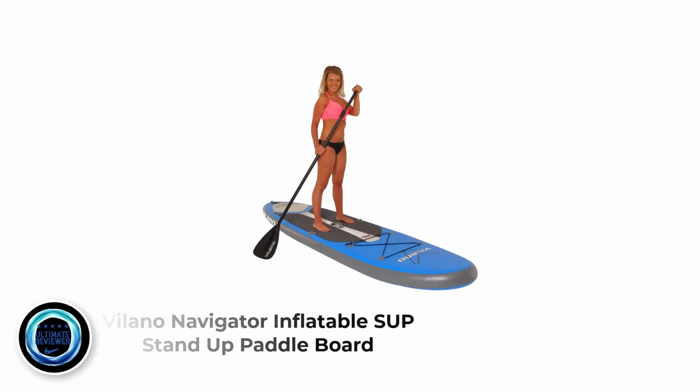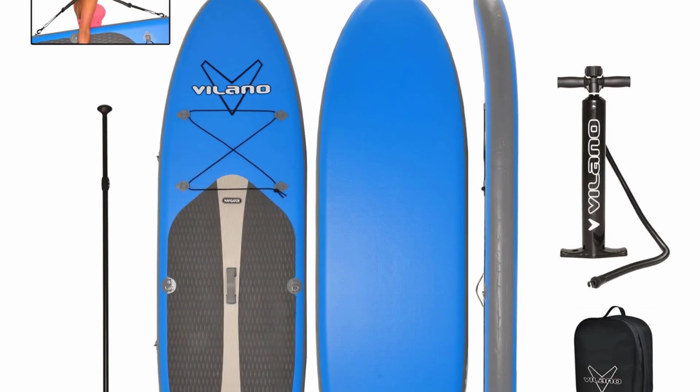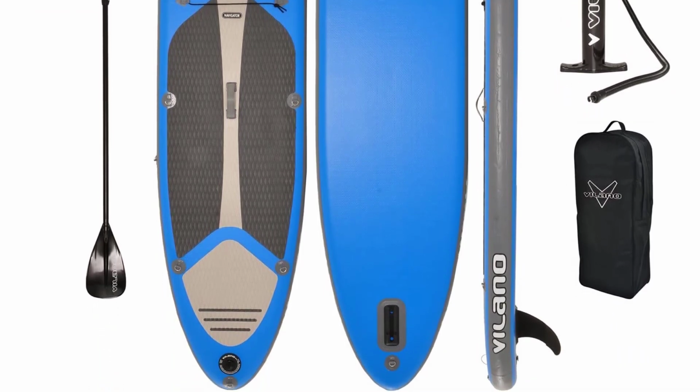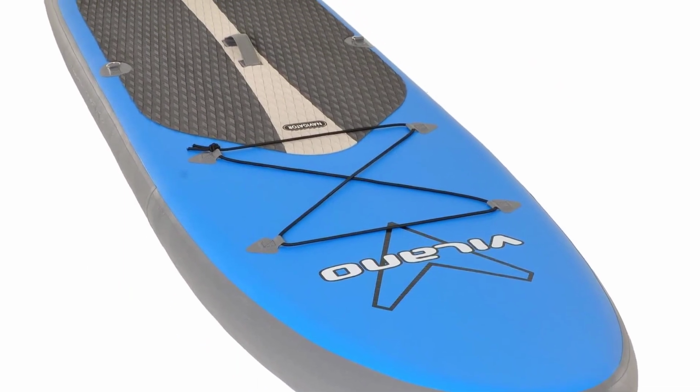Number 4. Vilano Navigator Inflatable SUP Stand-Up Paddleboard. If you are new to the world of paddleboarding, the Vilano Navigator Inflatable SUP board can help you expand your skills in a very short amount of time. This design is rigid and durable, but still ultra-portable and easy to take anywhere. On top of this, the board also looks great and stands out on the water.